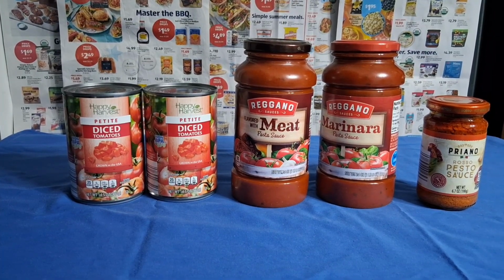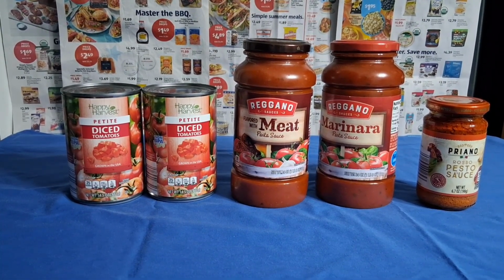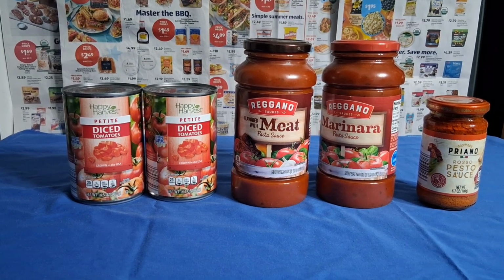Tomatoes. Let's talk about some tomato products, which I love to keep on hand because my son has to have spaghetti at least once a week. So I always have to have this kind of stuff on hand for him, as he pretty much likes to eat the same thing over and over. And so I was very surprised to find some pasta sauce in the Aldi store for very, very cheap. It's hard to get a jar of it for under $3, under $4. But I found some marinara sauce as well as some meat sauce for $1.65.